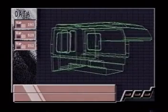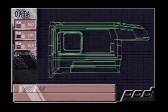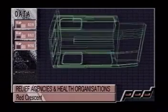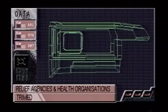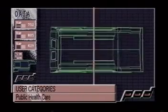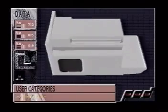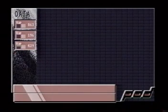So what is Pod? Pod is a revolutionary concept in mobile healthcare. Its use by governments, health organizations, and relief agencies throughout the world is testimony to its versatility and affordability, without compromise to quality. Pod has been designed to cater for almost any healthcare application, and the list continues to grow.